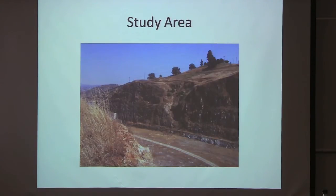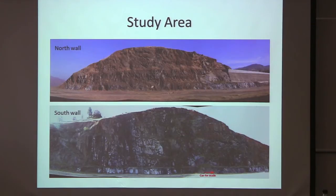Here's another picture of the rock exposure that we get to use for the study area. Again, here's the north wall, south wall. You can see quite a bit of different types of rock units that are exposed. And what we're interested in is what these are, where they came from, but also how these rock units are related to each other. There's my car there for scale, so you get the idea of the size. That's about 60 meters of height. So it's taller than it looks because it actually goes back, and it has a taller height than what you would think.